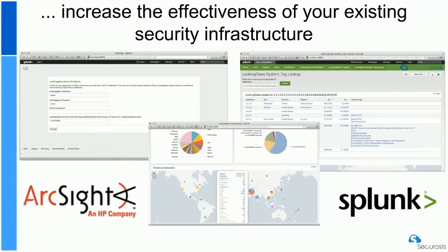These are all ways that threat intelligence can work, assuming you have an eye towards integrating with the existing investments that have been made in people, processes, and technology, and at LookingGlass we absolutely do. If you do, and if companies are doing business with a vendor that does, it absolutely can increase the effectiveness of their existing security infrastructure by providing that correlation.